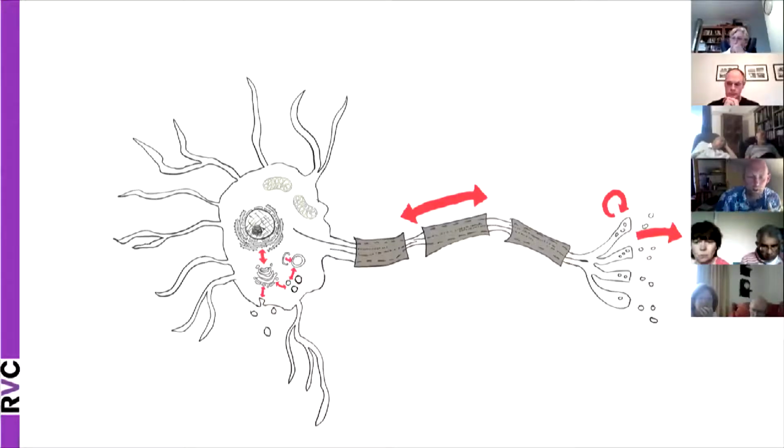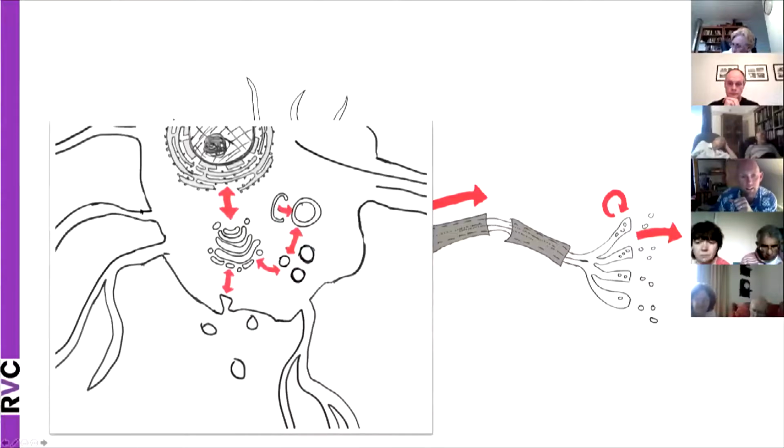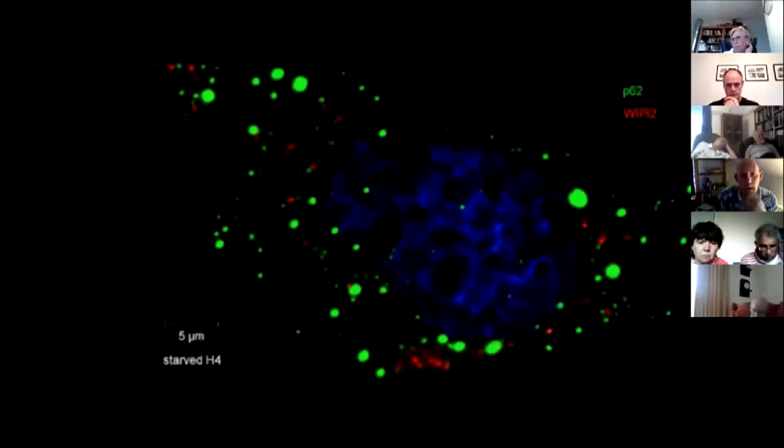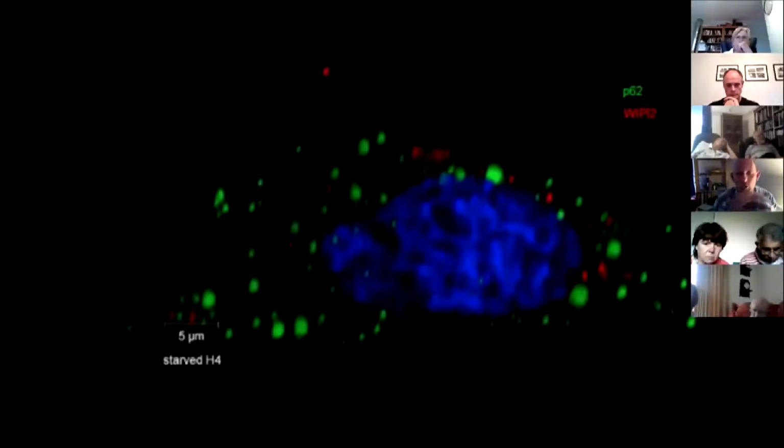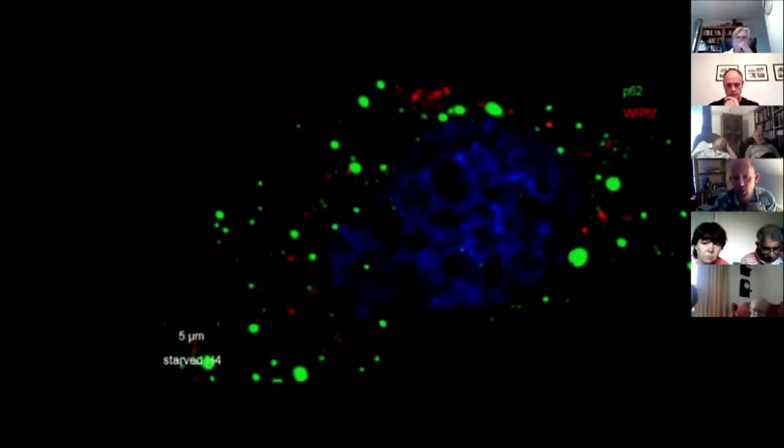What we found looking in human cells that we can grow in the lab is that some of the ways in which a cell organizes itself, some of the ways in which it moves stuff around the cell and collects waste, are changed if you have a mutation in this particular gene. And what we found is that a bit of the cell called an autophagosome is disrupted. It changes its function when you have a mutation.